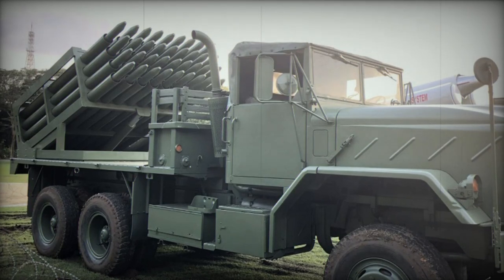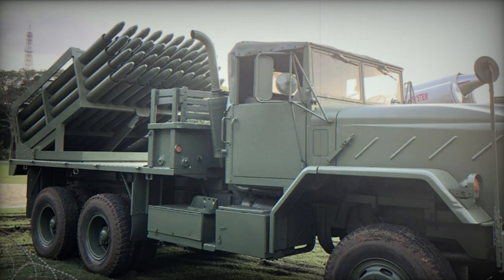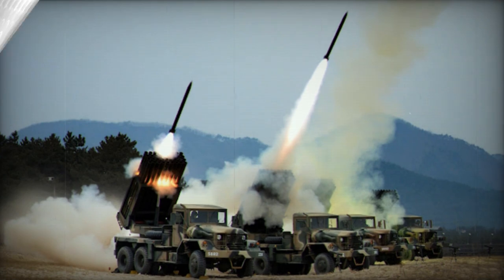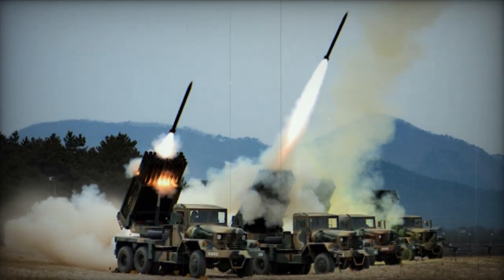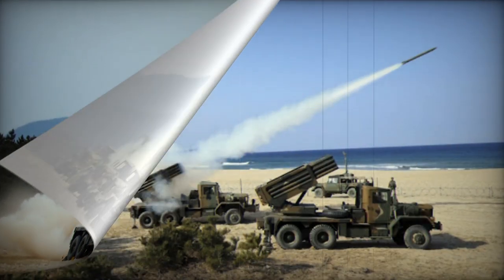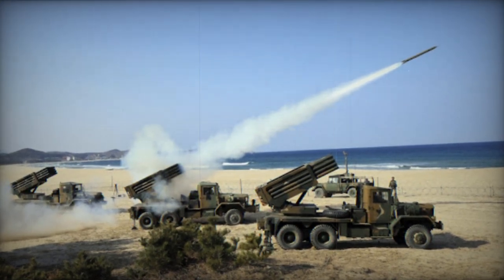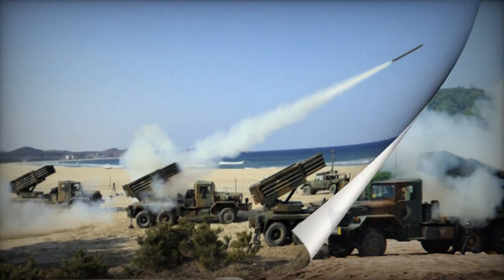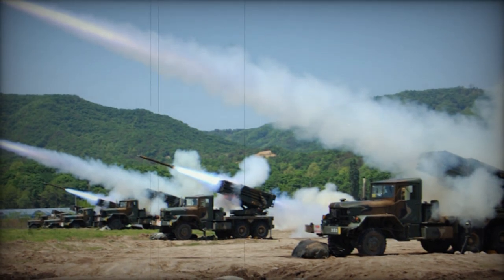The DHI K136 Kooryong serves the Republic of Korea Armed Forces, ROKAF, South Korea, as a dedicated multiple launch rocket system, MLRS. Such battlefield solutions are utilized to saturate target areas with rocket fire involving various warhead types ranging from conventional to nuclear, chemical, and biological.